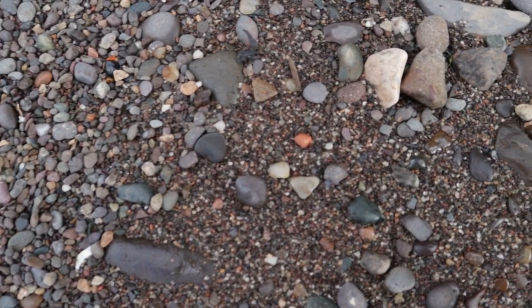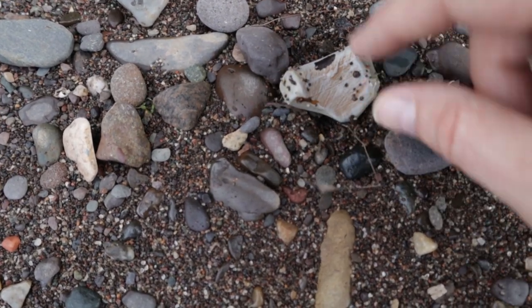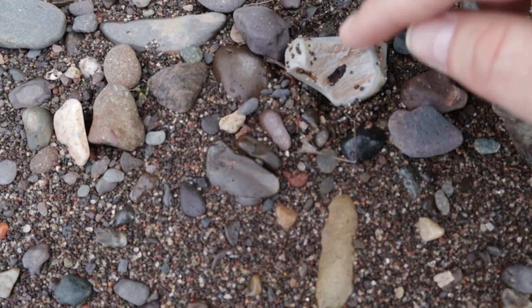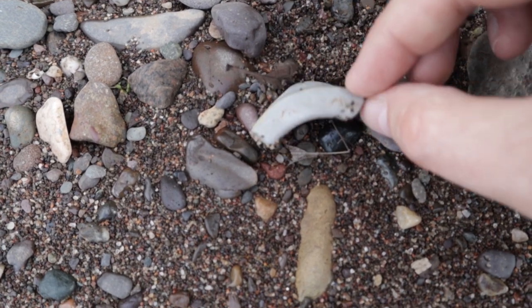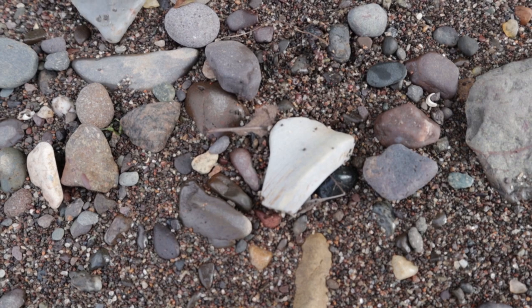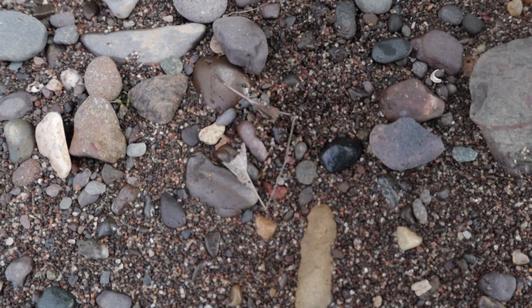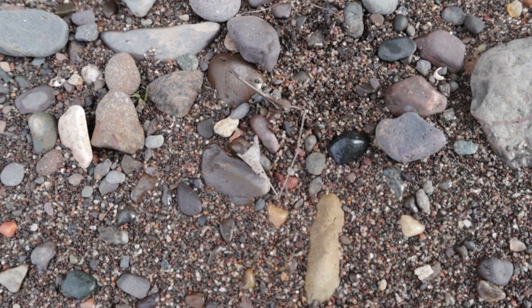I don't think this is milk glass. I have a funny feeling it's a piece of an old bottle, but it's quite an interesting piece. This actually looks like the lip of a lid. Quite a big one as well. It might have been a wee jug. Maybe something a little bit bigger than a bottleneck. We'll take that along. Let Nicole see that, see what she makes of it.